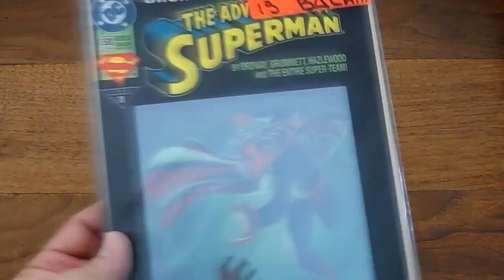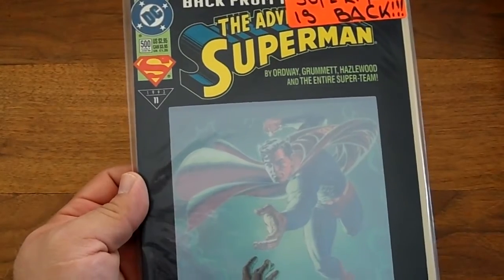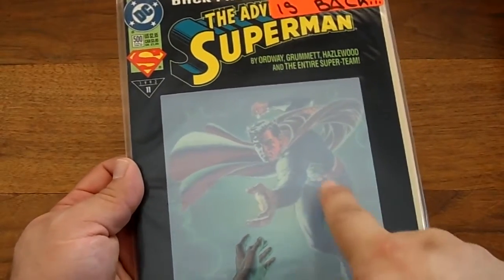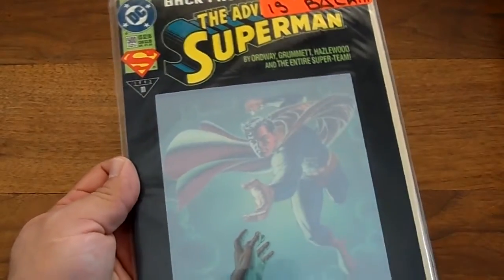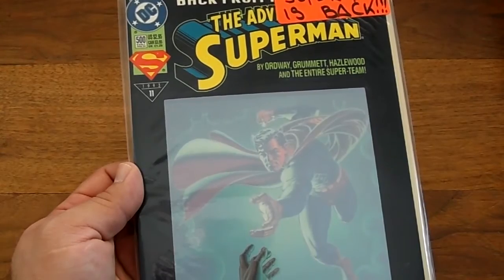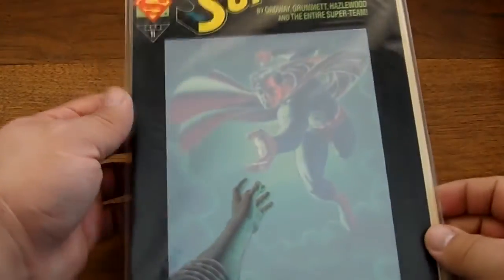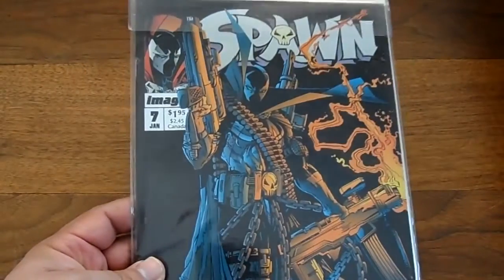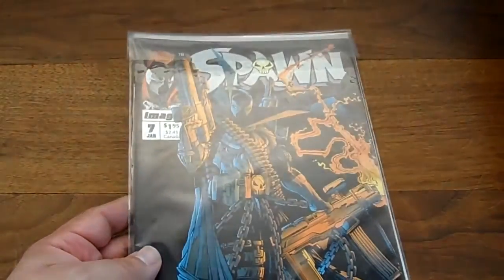What do we got here? There's the card. And this is the opened Superman is Back, Adventures of Superman number 500. I think this is a sticker, too. You could peel it off. This is where Superman is resurrected or something. And finally, Spawn number 7. I got this just because I thought the cover was badass.